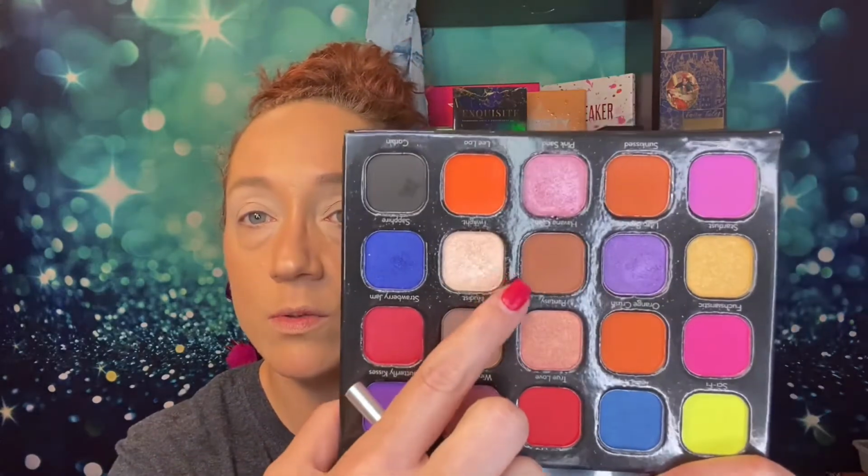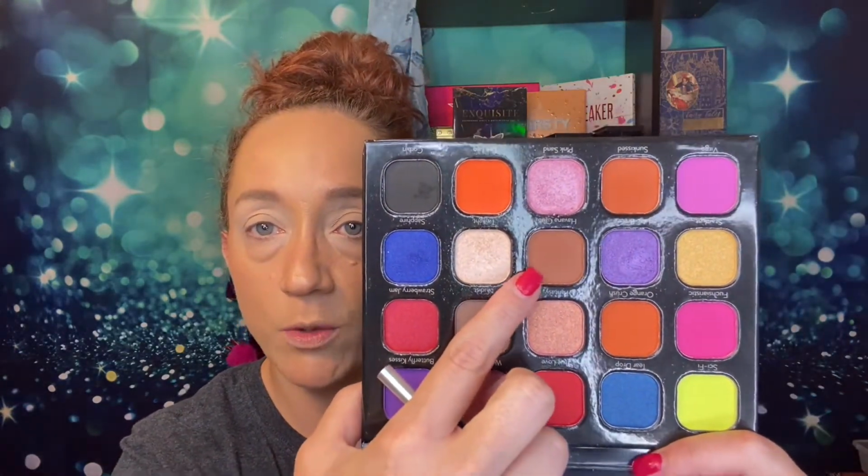All right, so we got that laid down. Now, what's the next palette I want to use? I think we're going to go into my Spectra. We're going to use the Spectra palette. We're going to see how this works out. I just don't know what color. I'm going to go in with Havana Club because we can only use one color from each palette. So we're going to go with this brown right there. And I'm going to put that in the crease. I'm just going to tap it into the crease, and then we'll blend it out with a different color later.